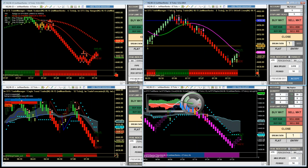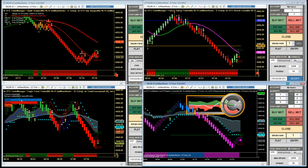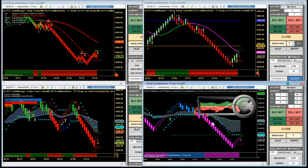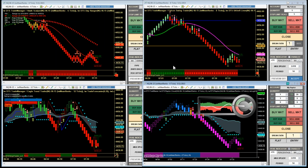What I tend to do sometimes too is I'll begin with a more liberal strategy, and once the market starts moving in my favor, I will adjust my stop strategy to something more aggressive like the bar high low or the parabolics in an attempt to retain more of the open profit. I like to try to give the market a chance when the trade is first starting.